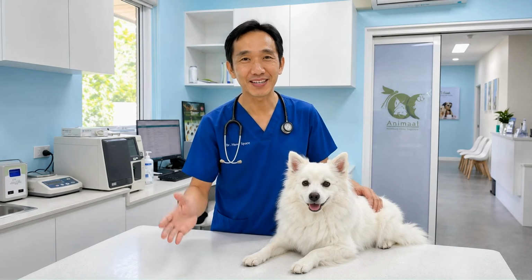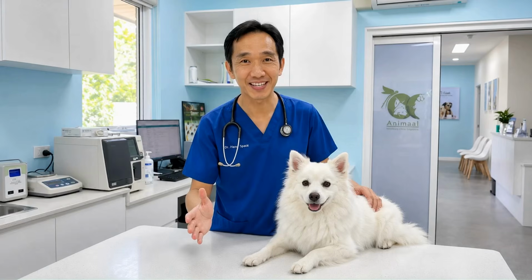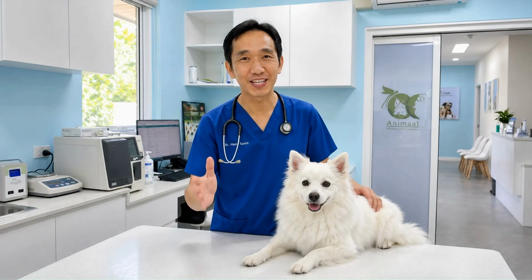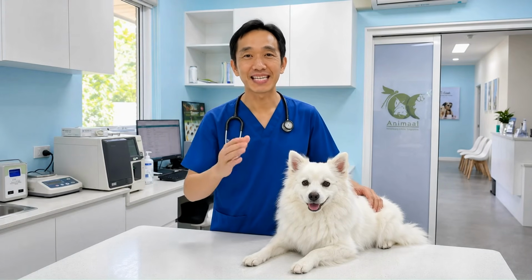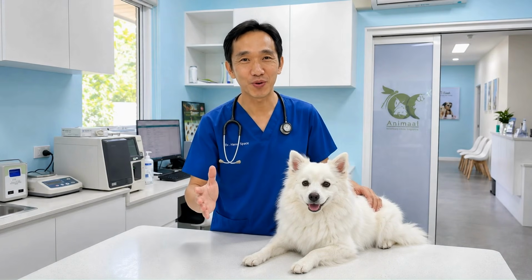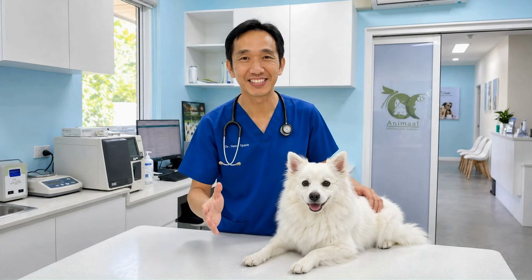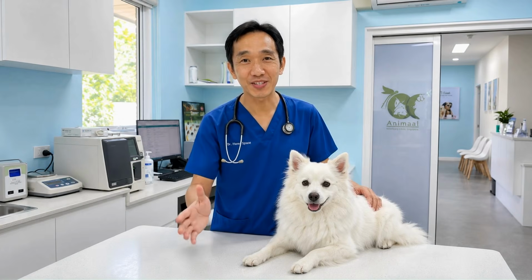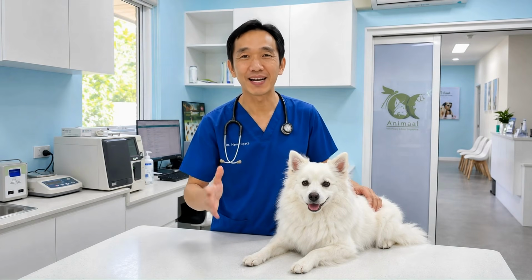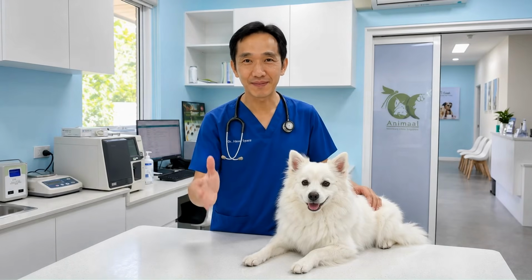I also want to spend a little bit of time talking about which dogs are more at risk of a severe case, because it's not the same level of concern for every dog. Puppies, particularly young puppies who haven't completed their full vaccination series yet, are more vulnerable, both because their immune systems are still developing and because they haven't built up the same level of protective immunity. Senior dogs, especially those with any underlying heart or lung conditions, are also more at risk of complications like pneumonia.